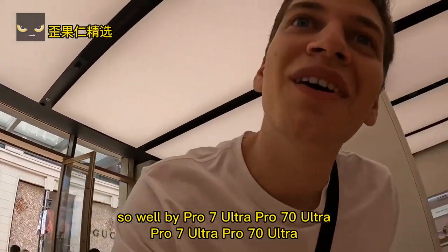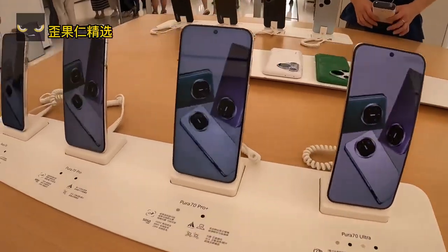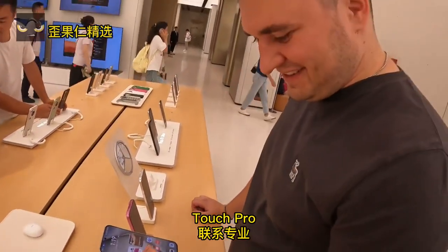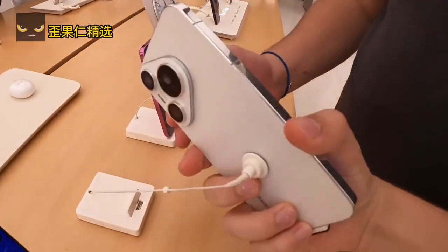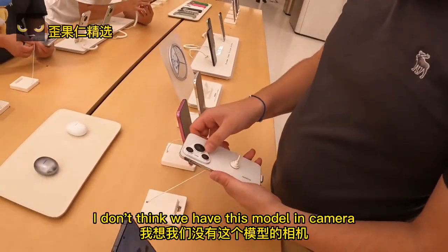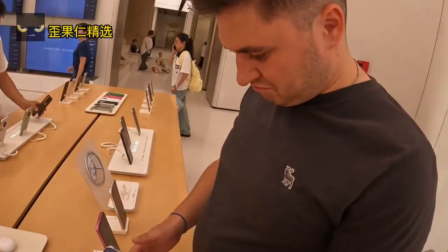So Huawei Pro 70 Ultra. This looks like an iPhone. Also feels like, touch it, bro. But it feels really good. Yeah. I don't think we have this model in Europe. No, I never saw this before. H70 Ultra. It feels good.